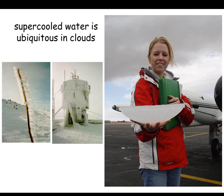Now, supercooled water is quite common in clouds. It's perhaps more common than most of us realize, and you can see that in mountainous environments, for instance on Mount Washington. Aircraft flying through supercooled clouds can accrete a lot of ice on, for instance, the radome of this aircraft here, on the wing, the leading edges of the wings, and in fact that's an aviation hazard, and aircraft are equipped with de-icing devices, heating systems, or boots at the leading edge of the wings to remove that ice.